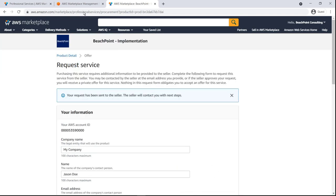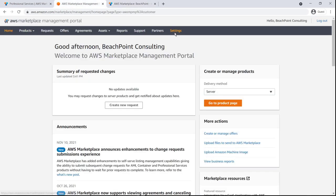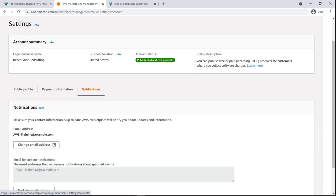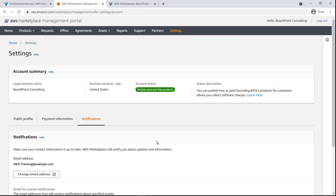Let's return to the AWS Marketplace Management Portal to see which email address will receive this request. Under the Notifications settings, we can see the email address that was provided. The seller can update, add, or delete addresses here. After the seller and buyer have communicated and settled on the product scope and pricing terms, the seller can create a private offer based upon the buyer's request, or even proactively bid for the buyer with no buyer action required, right in AWS Marketplace. Regardless of the reason, let's see how a private offer is created.